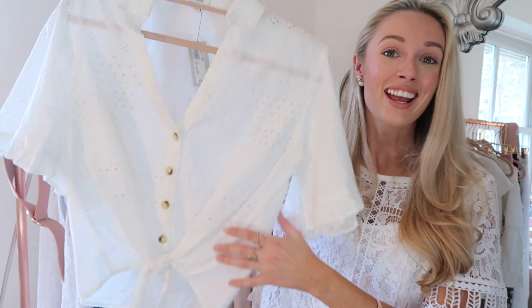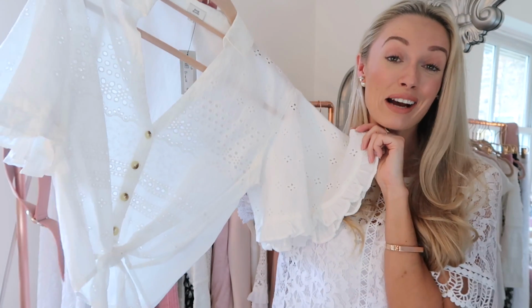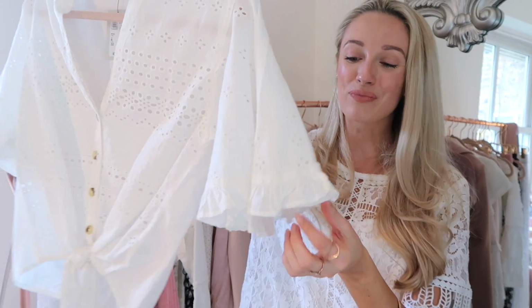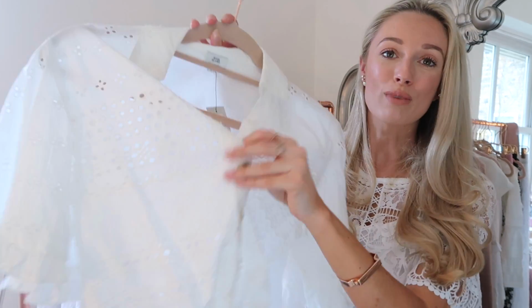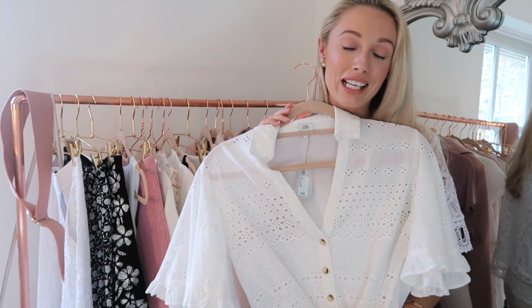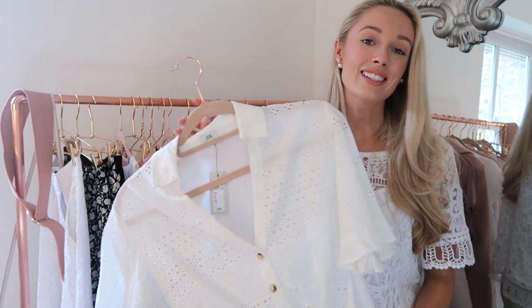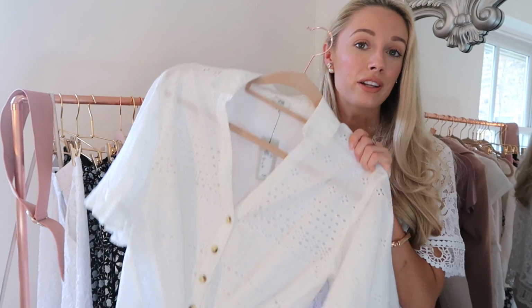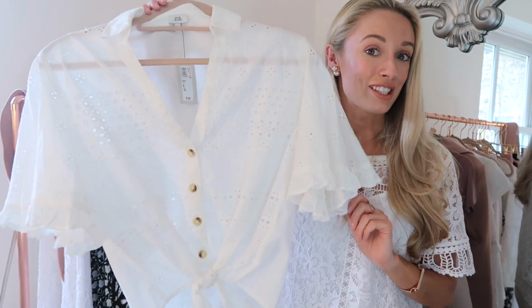This is £30. It is a top from River Island, broderie anglaise style material, which I absolutely adore. Broderie anglaise is like one of my favourite things in the world. And then you've got the ruffle detail on the sleeves, tie at the waist, and then this very almost rustic style button there, kind of like a tortoiseshell button. This is most definitely a very much middle of summer holiday piece, but as I said, I bought it early because I know that I'll want to wear this kind of thing when it does heat up, but it'll probably be sold out by then. So if you love this, I would definitely recommend investing now.